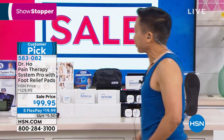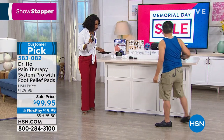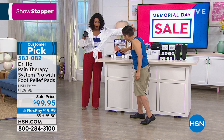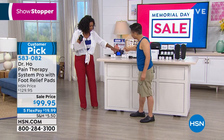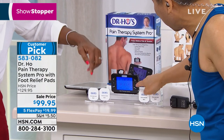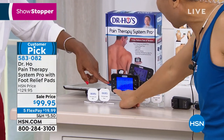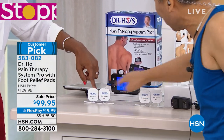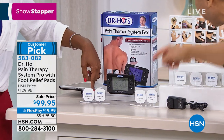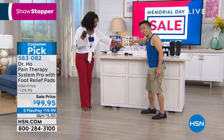I want to remind you, because I know you're intrigued, I want to remind you of everything. You're getting literally everything on the table from where I am all the way to the end. This is the unit itself. 2 ports, pro system, separate controls. 7 modes of therapy, customized treatment. Auto sleep timer. You can use 4 pads at the same time. Smaller pads for neck pain, shoulder pain, arm pain. You're going to get another 4 replacement pads.